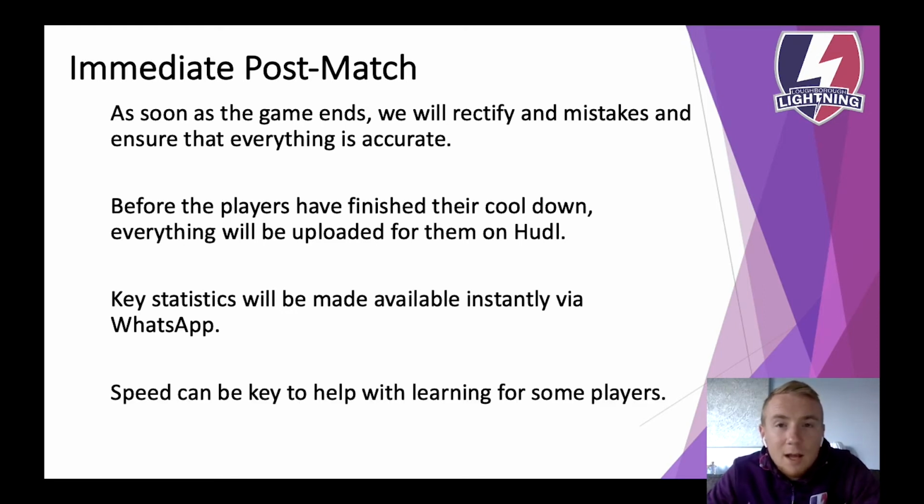Now, speed can be a real key thing for some players. So some players will want this information straight away, as we can do for them, because they want to maybe check something they did in the game, or they had a feeling that they didn't perform so well today. They want to check if they did or not from the data. So us being able to provide that to them within half an hour of the game finishing is brilliant, because it allows them to do that.